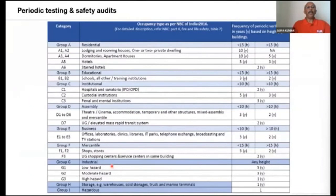Now, in the new upcoming National Electrical Code, we also included this particular table. This particular table explains the recommended periodic testing in case of large buildings. We tried to coordinate with Table 7 of the National Building Code, the building classification, category of the building, group A up to group J building. Then a little bit of explanation, the height of the building, less than 15 meters, more than 15 meters, and the periodicity, or how periodically you must do the testing, is also included.